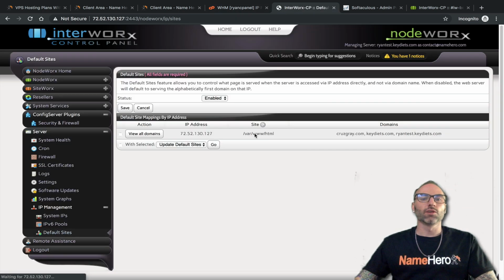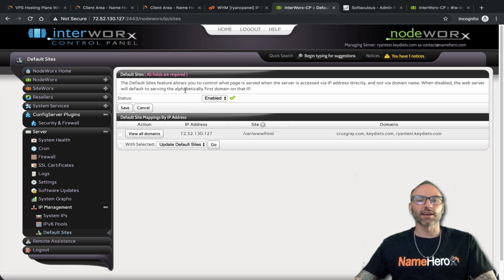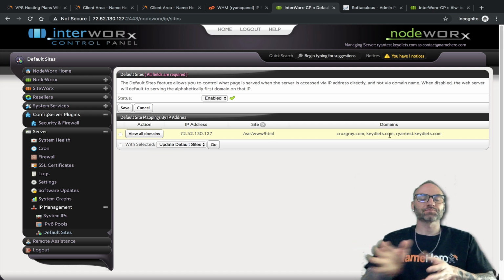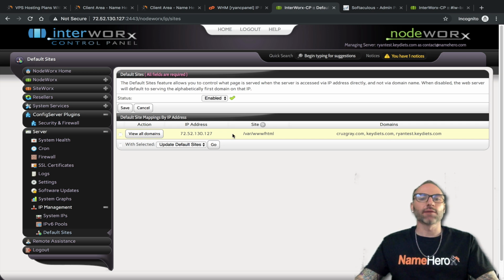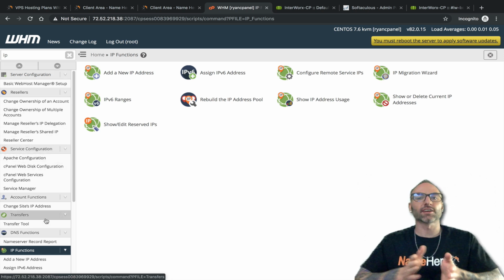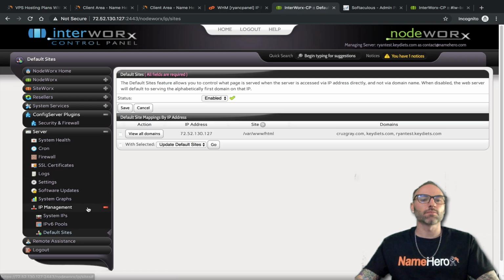Default sites. So when you create a SiteWorx account, this is kind of the skeleton that is going to show. So it says here, this allows you to control what page is served when it's accessed by the IP directly, not the domain. When disabled, it'll show the first domain that's on the IP. So this is like, do you want a default site when the IP is shown? If so, where do you want it mapped to? So you could actually map an IP per site. So if you have a dedicated IP address for a site, you can actually show that site's content for the dedicated IP. Web Host Manager, I believe that is default. So, when a site has a dedicated IP, it shows that site's content directly. So it's kind of some mapping for IPs.